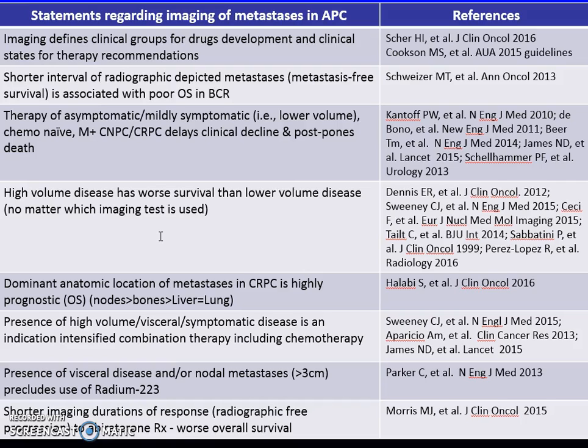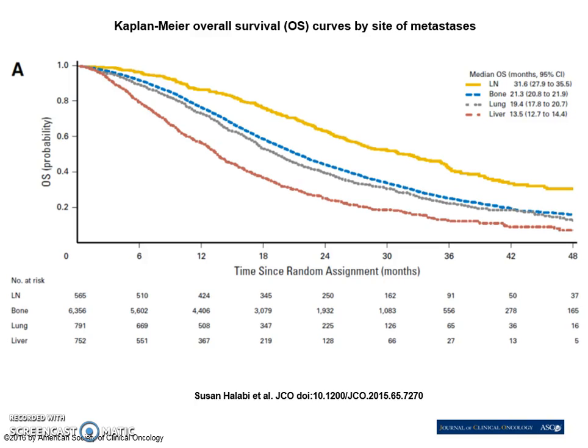Furthermore, we know that the dominant location of the metastatic disease is also highly prognostic. So for example, patients with nodes do better than bones, who do better than patients with lung disease or liver disease. And here you can see a recent paper that was published by Halabi in JCO, which shows the poorer survival of patients with liver disease, who are these patients here, compared to those patients with lymph nodal metastases alone.